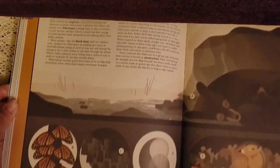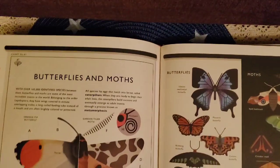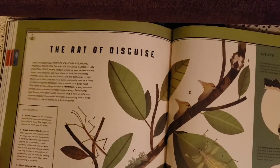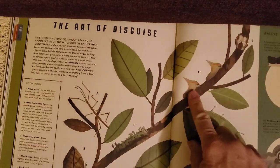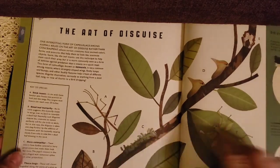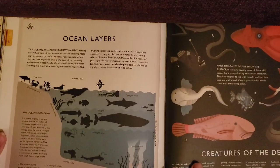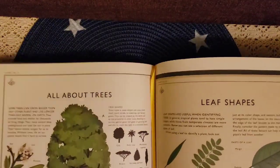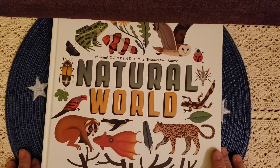So surviving the different seasons, and it tells you how animals do that, and hibernation, and butterflies and moths, and the difference between them. And this is just the art of disguise, so how they hide and you can't see where they're at. It's kind of a cool picture. You can't really see them walking up the branch because they blend in. And this talks about the ocean layers and creatures of the deep. So this is just a super great book. I thought, what a wonderful book. And there's so many great things in here to discover.